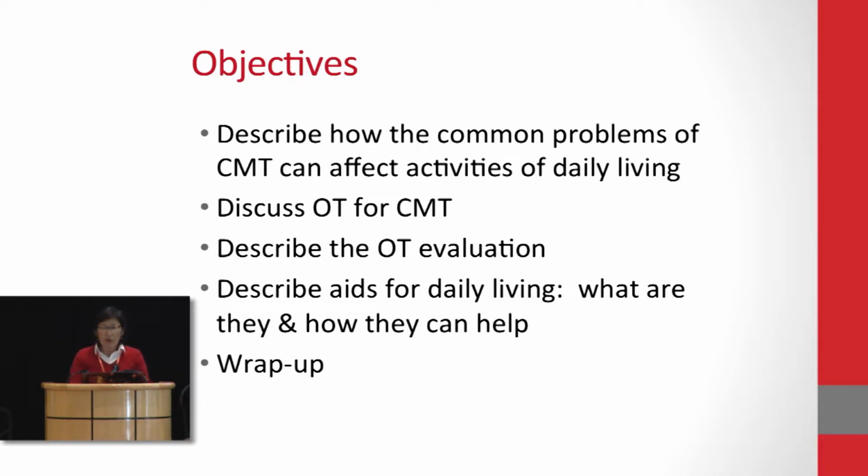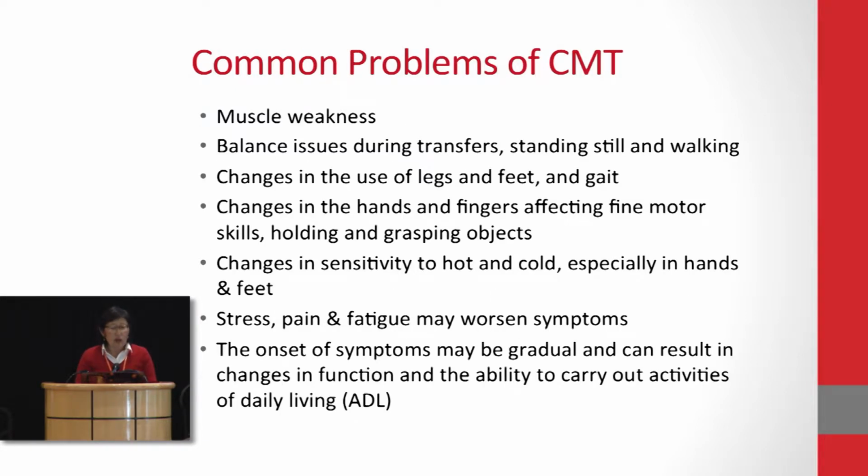Just to review some of the common problems of CMT, we have lots of information now that there is muscle weakness and that it occurs distally in the feet, then in the hands that follow. Balance issues can occur during transfers or movement. Standing still and walking can become a problem. There are changes that may occur in the use of the legs and the feet and gait especially. Changes can occur in the hands and fingers, affecting your fine motor skills, holding, grasping objects. And Jonah gave us a good description of how it can really impact how we use our hands. Changes can occur in the sensitivity to temperature, hot or cold, especially in the hands and feet.